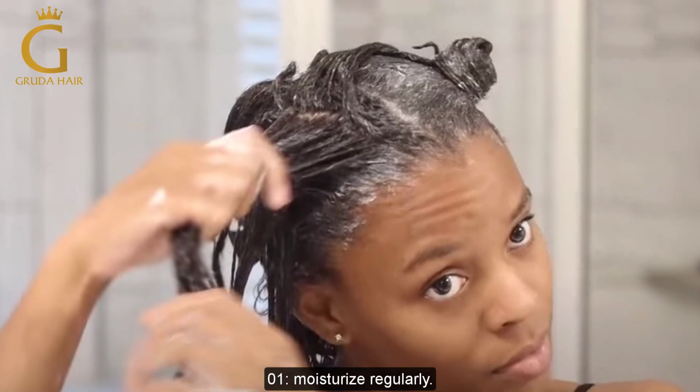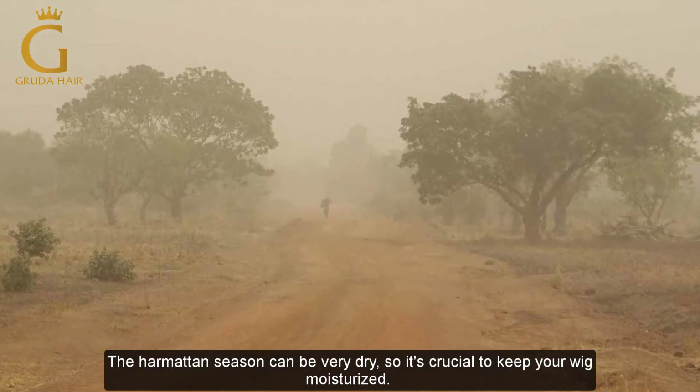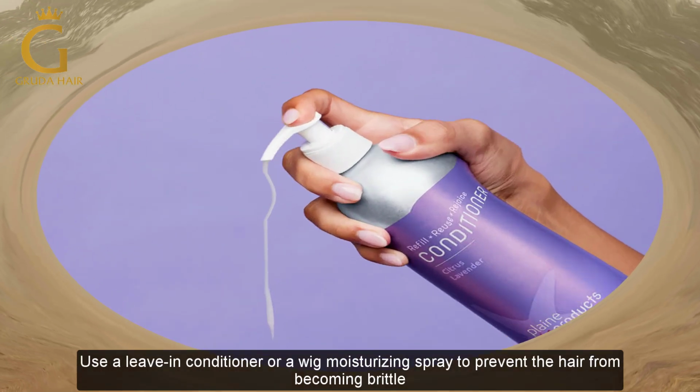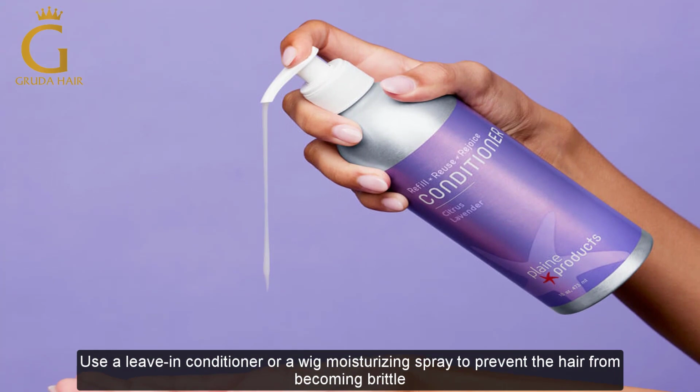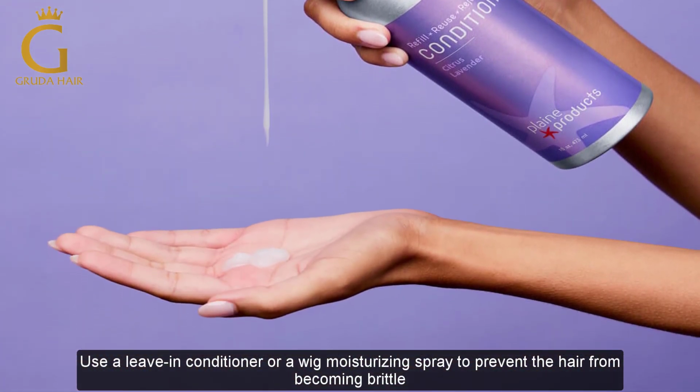1. Moisturizing regularly. The hormone season can be very dry, so it's critical to keep your wig moisturized. Use a leave-in conditioner or a wig moisturizing spray to prevent the hair from becoming brittle.